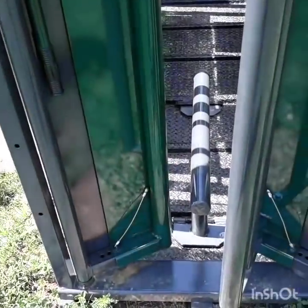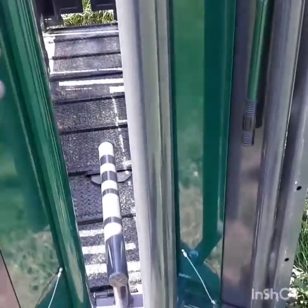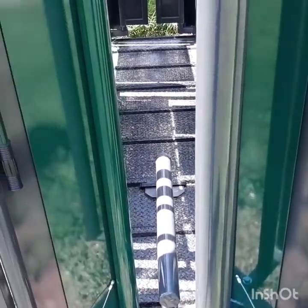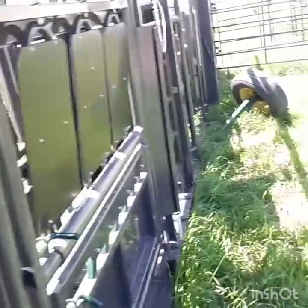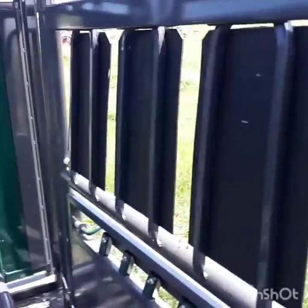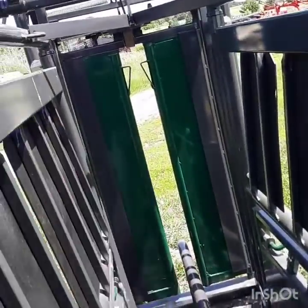You pull that brisket bar out if you just want to run animals through and you know that you're not in a situation for an animal to be going down. So, she's locked in there. The vet, if we got to do rear end work, he can just come in. She's squeezed. Look at the construction.